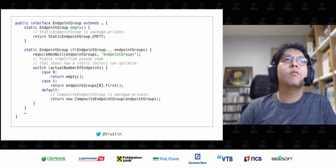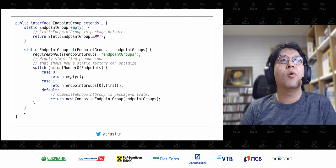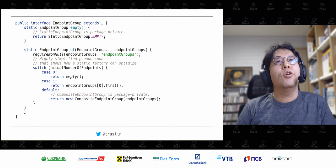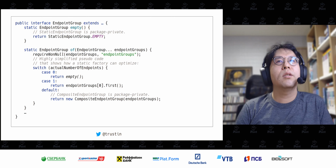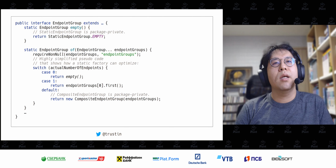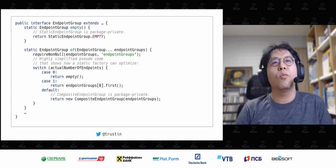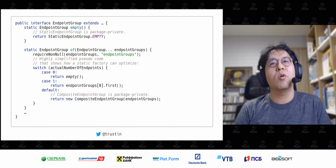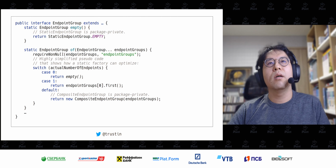Now let's say this is an example from our Armeria project. We define an interface called EndpointGroup, which is a set of endpoints. When you call the empty method, it returns a specific implementation which yields an empty set of endpoints, which is a highly optimized version. And the second one is the of factory method. In this case, we calculate the number of endpoints, and if it's zero, then we use the highly optimized one. And if it's only one, then you can just return the first one as it is. Only when it's more than one, we use a composite endpoint group, which is less performant but more versatile. So you have more freedom with implementation details by using static factory methods.